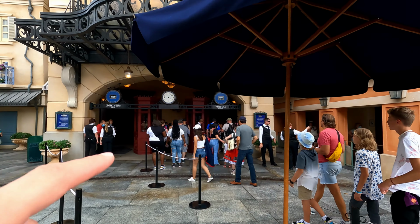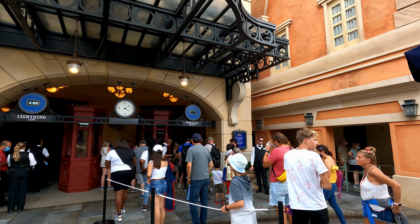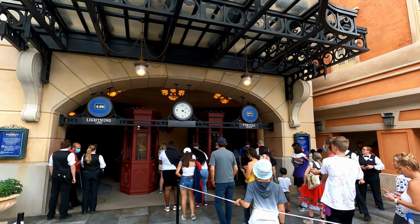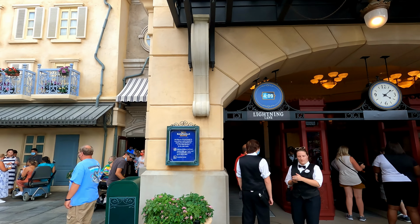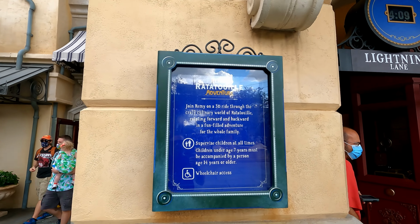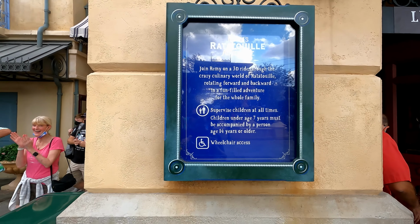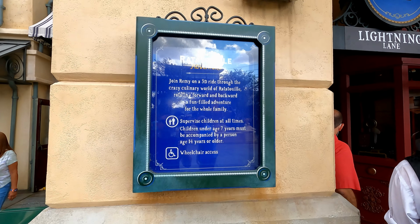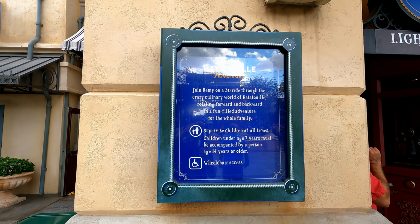And then this is where you're gonna go in, right here. And it has your group. Right now it's 100 to 115, so anybody before 115 can go on in. You got your regular clock. And then let's take a look here for your specs for the ride. It's a 3D ride, okay? And it looks like there is definitely wheelchair access for my friends in a wheelchair. And I don't see any height requirements, so this is a ride for everybody. Can't wait to get in there and check it out.